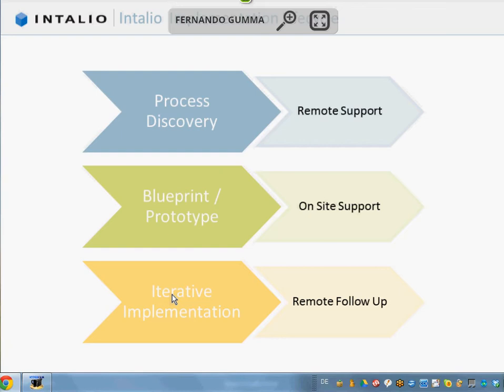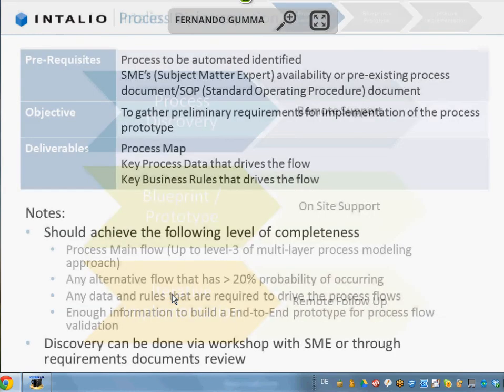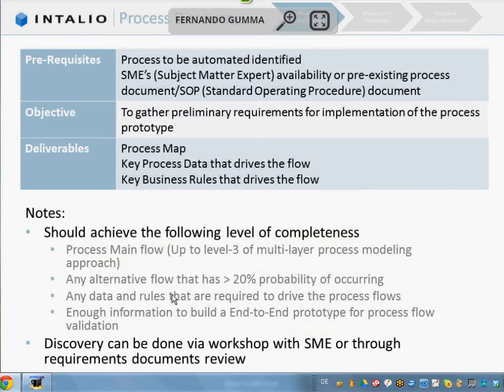Our implementation cycle is composed of 5 steps: the process discovery, the prototype, iterative implementation, testing, and deployment. In our starter kit, we propose to guide you in just the first three steps. In case you want later to follow the other two steps, obviously we can provide further consultancy to help you.